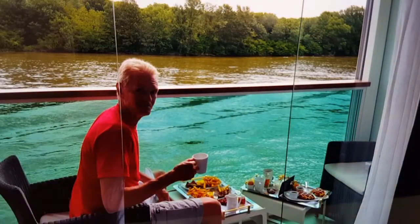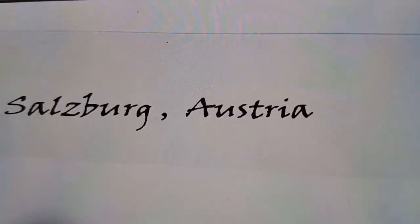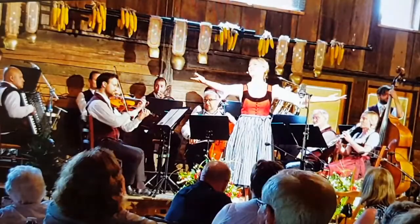This is us the first day on the boat. We had some breakfast service. Salzburg, Austria is part of the Wachau Valley. And we went to a show at the top of the hill in Salzburg to be entertained, music by the Sound of Music.